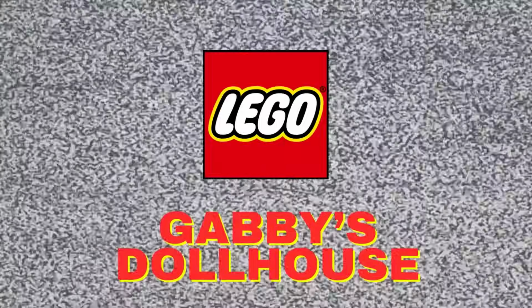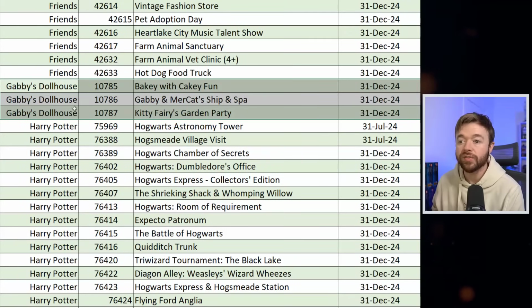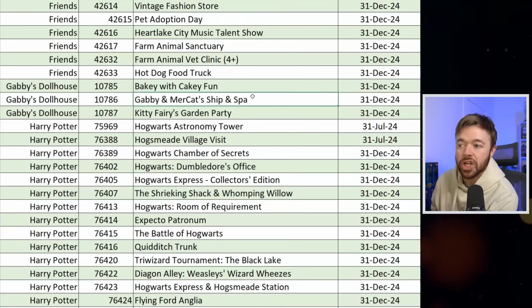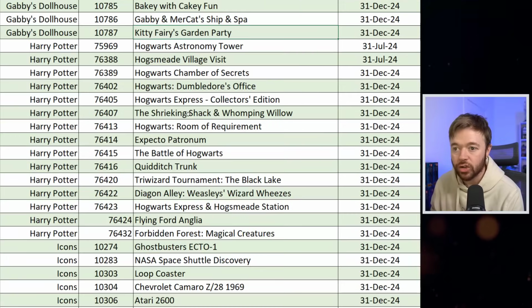Next up we have Gabby's Dollhouse. So this is another new theme released in 2023. We have the first wave of retirement happening with 3 different sets here. Bakey with Cakey Fun, Gabby and Meerkat's Ship and Spa, and Katy Fairy's Garden Party, all retiring in 2024.